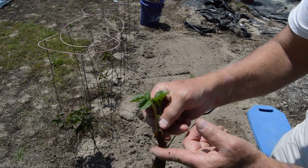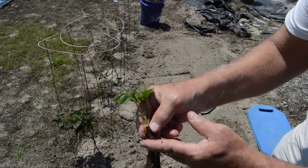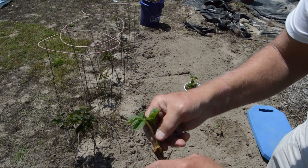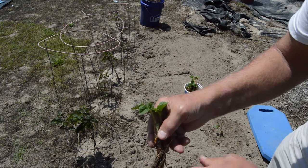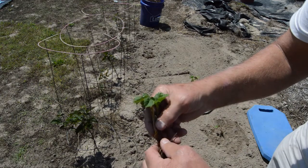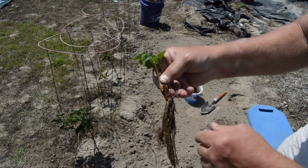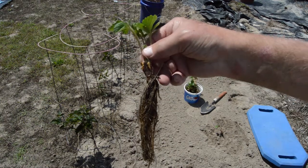If you get the plant too high in the ground and you expose the roots, it's likely that the plant may die. If you plant it too deeply, it may die because you're going to smother out the growth that's going to come from the top of the crown. So your ideal goal is to get it right there in the middle. About right there, if you can see where my index finger is, that's where we're shooting for.